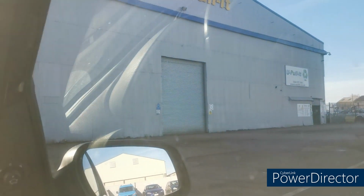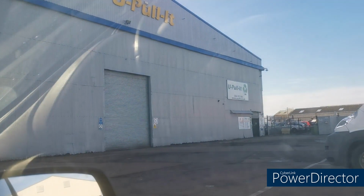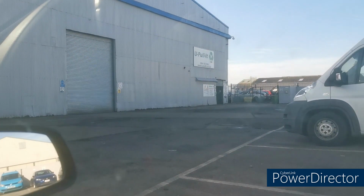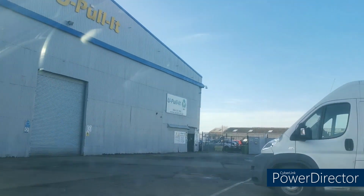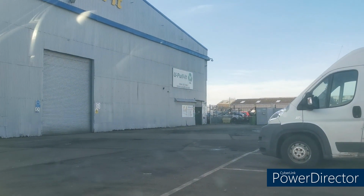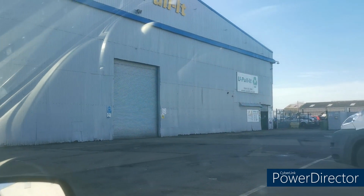Okay, here we are. You Pull It York, massive yard. I've obviously not been around the back yet. Just thought I'd give you a little look at the front. Goes all the way out right at the back around there, and they've obviously got an inside bit here.